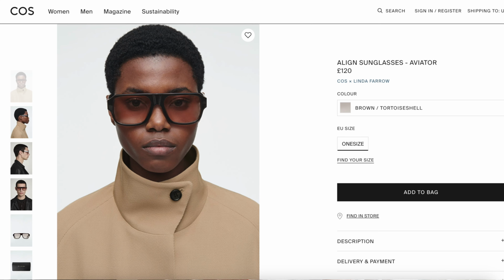The next are these COS and Linda Farrow oversized aviator sunglasses. Now, they don't have these ones anymore at COS, but they've just released a new collection with COS and Linda Farrow, and they have a really similar one. So I just love this oversized aviator look. Again, it's 70s vibes. It looks so good if you're wearing a really plain outfit and just want to add a little bit extra.